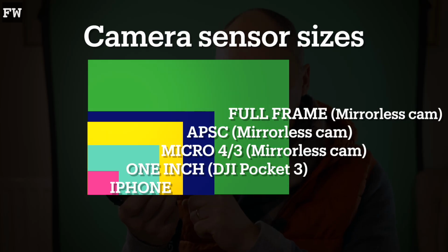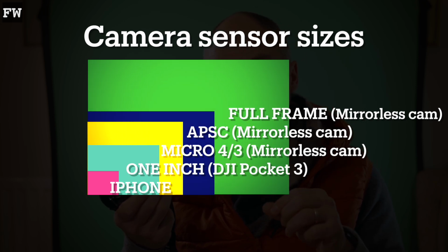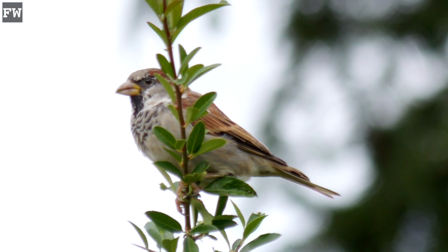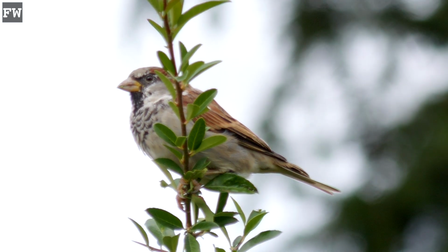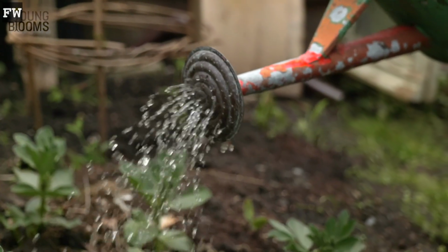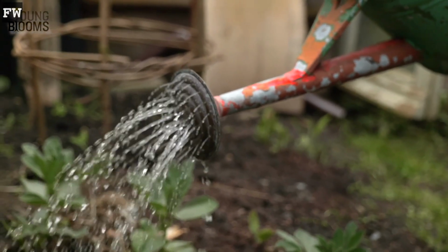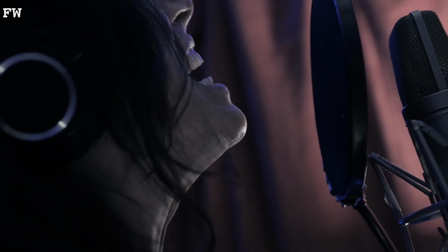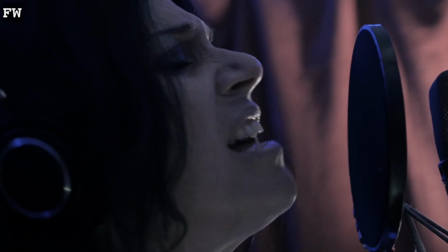I'll tell you. The first thing is, these have got larger sensors, and with a larger sensor, it's easier to get a shallower depth of field. And that means you can single out a subject, a person, or a thing, and make everything else blurry. If you're filming a high-end wedding and you want to make your bride and groom look particularly beautiful, if you're doing a music video or a narrative film, then a larger sensor camera can be particularly useful.